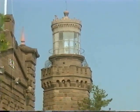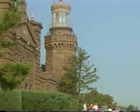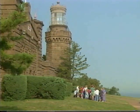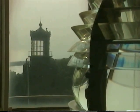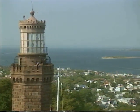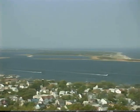If people come today to visit Twin Lights, they won't find an actual operating lighthouse. We do keep the North Tower beacon going as sort of a memento, if you will, to the age when it worked as a light station. But today the lighthouse is a historic site and museum operated by the state of New Jersey, and it's just a wonderful place to come on a beautiful afternoon or evening and sit and watch the ocean.